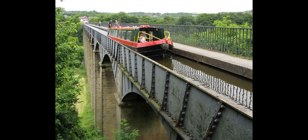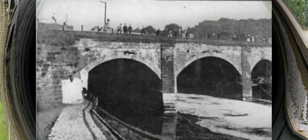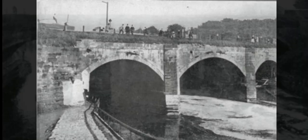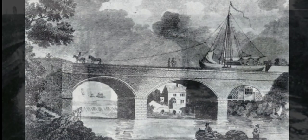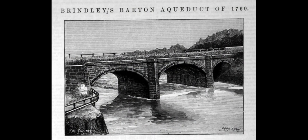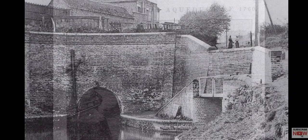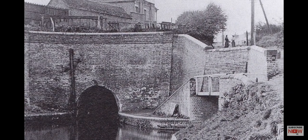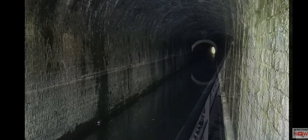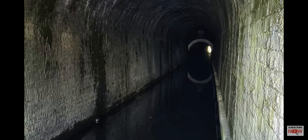Now, this is another interesting feature that they have, which is the viaducts, aqueducts. Now, look how old this one looks here. Now, this picture's 150 years old. Yet, that looks like a ruin already. And it was meant to be in 1760 that aqueduct was built. And that was called Barton Aqueduct. But it looks extremely old there. So it's the same with everything, just like the buildings, that they were founded or built in the 1800s. But we've just inherited them.